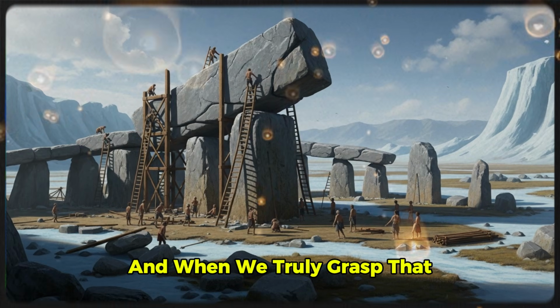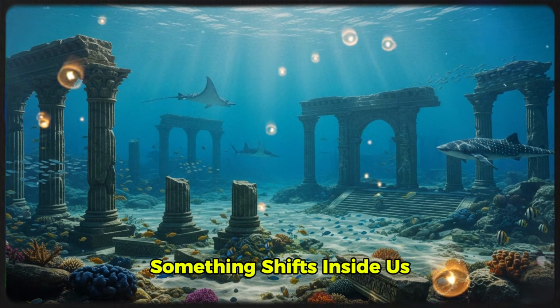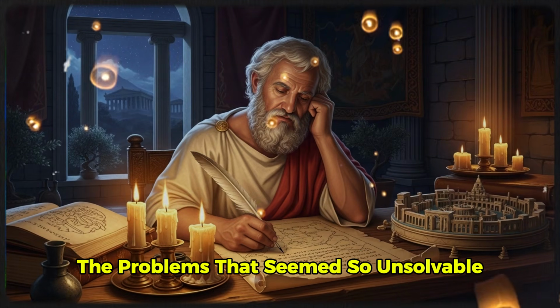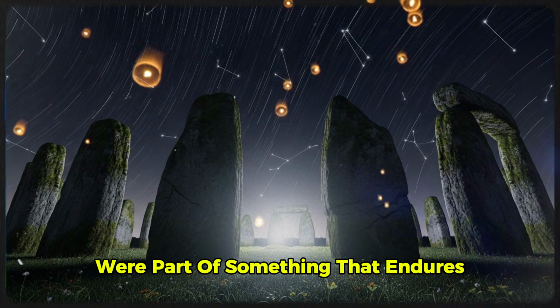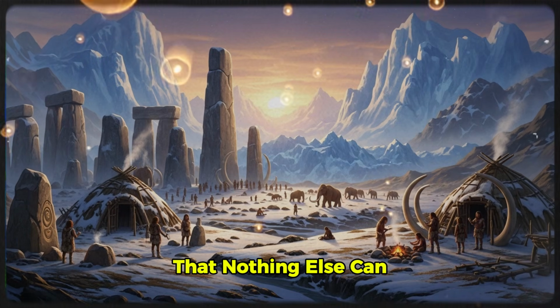And when we truly grasp that, when we let ourselves feel that vast perspective, something shifts inside us. The anxieties that seemed so pressing become smaller. The problems that seemed so unsolvable become more manageable. We're held by something larger. We're part of something that endures. And that realization can bring a kind of peace that nothing else can.